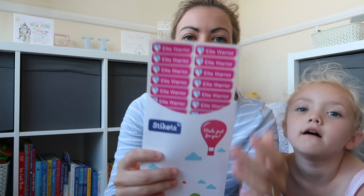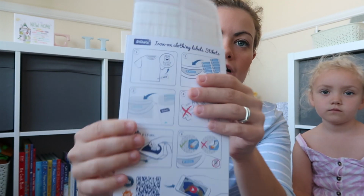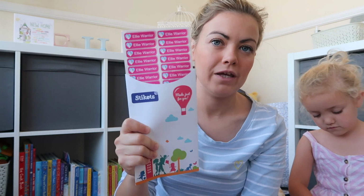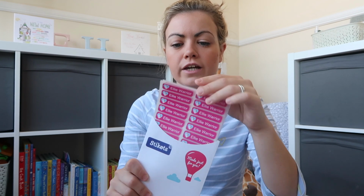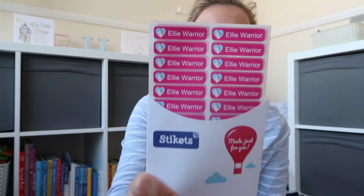And then we have the iron transfers. So if you iron these on, there are instructions there. I like to iron these ones onto her blouses and her pinafores, and they just wash really well. Like, they don't come off, they don't peel off. And yeah, you get three sheets of the iron transfers, which I think is fab.